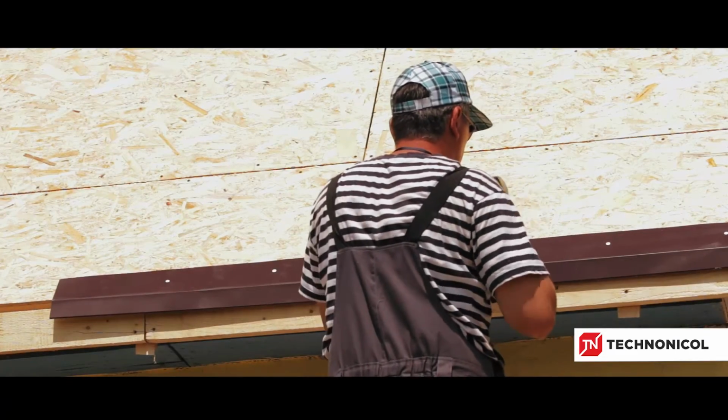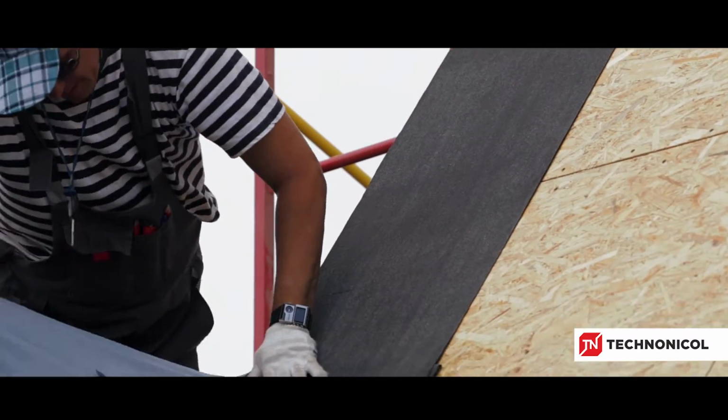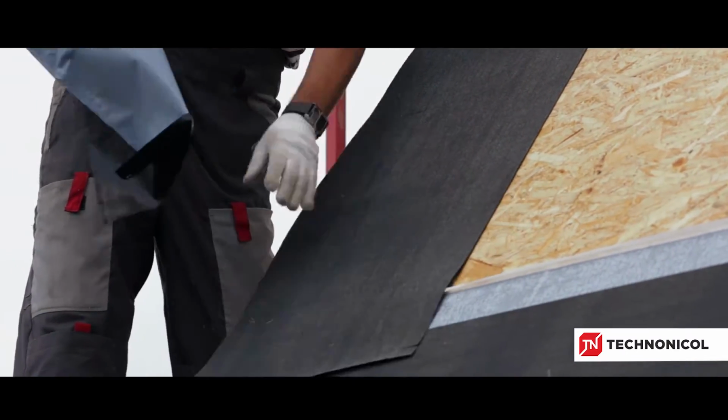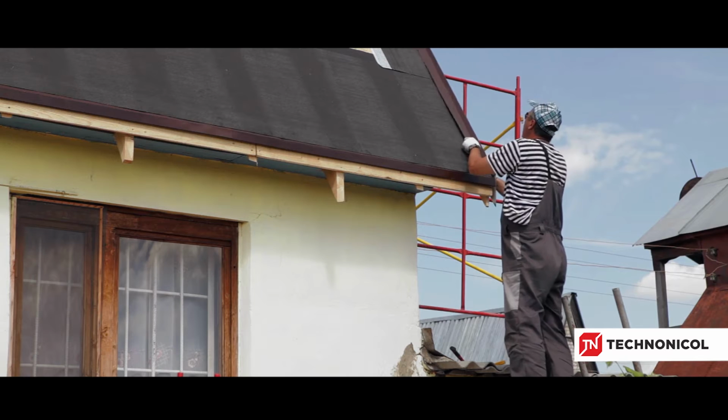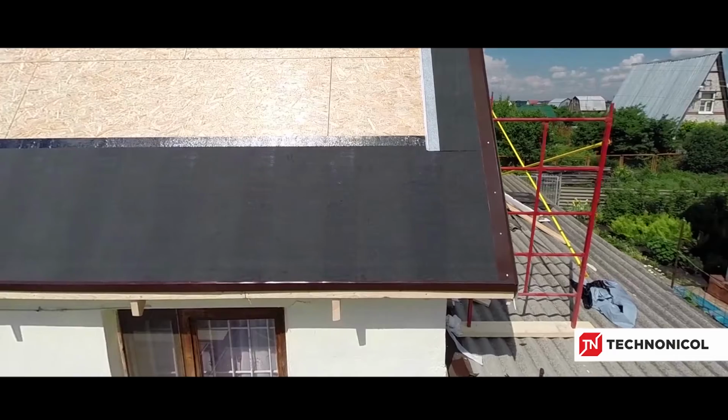So, the sheathing is ready. We install metal flashings at the eaves edge, cover the roof deck with underlayment membranes, and then place flashings along the rake edge. We apply mastic at the edges and then start asphalt shingle installation.